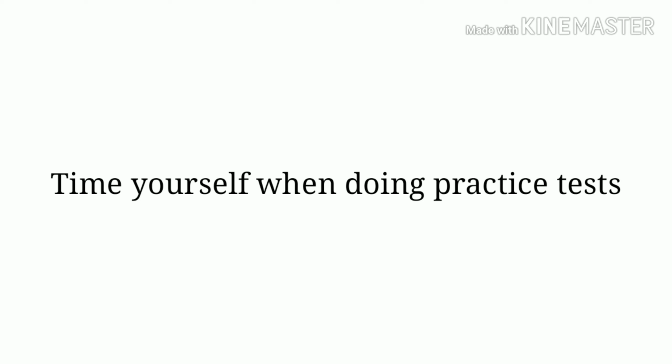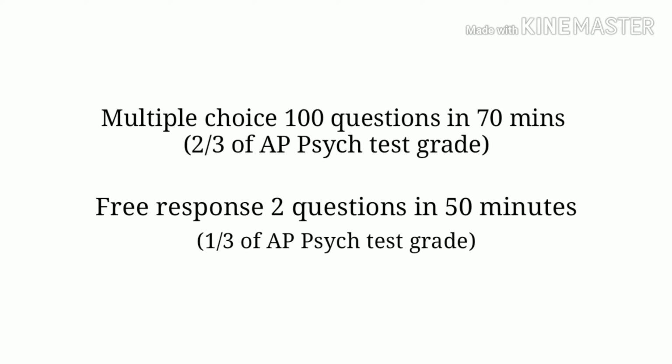For the multiple choice section of the AP Psychology exam, you have 100 questions with 70 minutes, and that part is worth 2/3 of your AP Psychology grade. And then you have 2 free response questions once you're done with the multiple choice, and you have 50 minutes to complete those 2 free response questions.